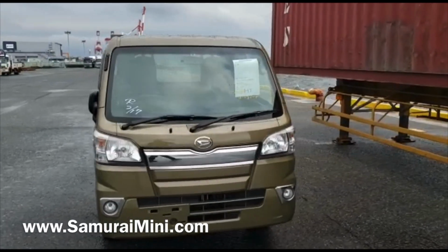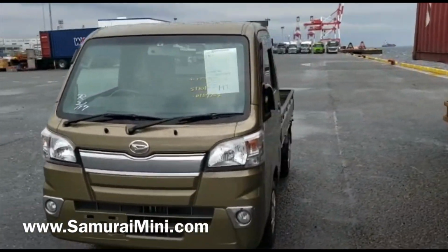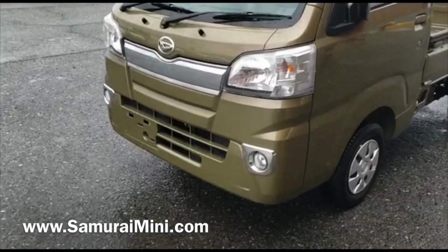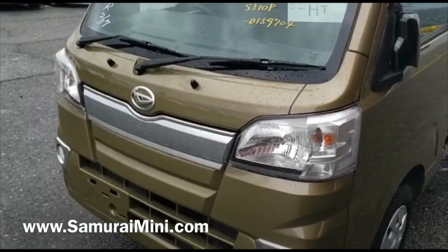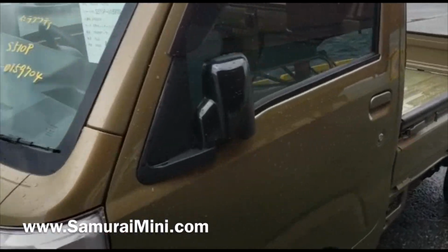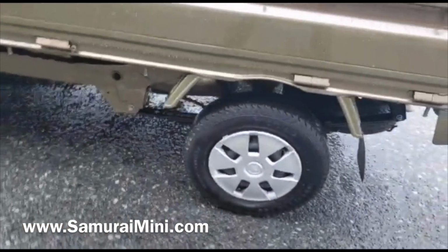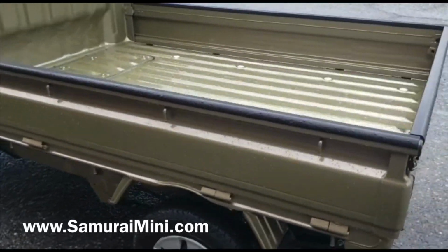Here's a video of another little Hijet that's going to be shipped out very shortly. This is not a khaki green colour one, with the front fog lights, the chrome grille and more modern type headlights. This one's a 2017. It's got the little hubcaps on it, a very clean condition vehicle.